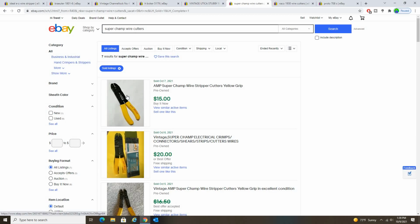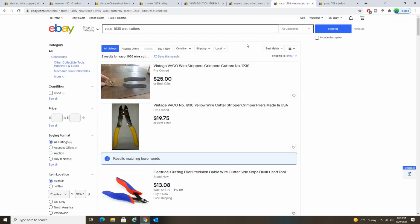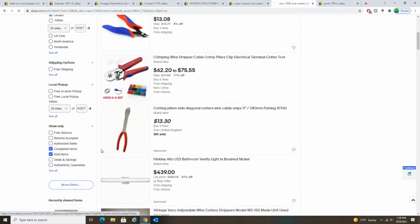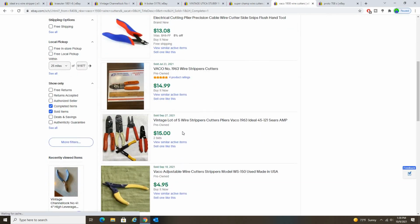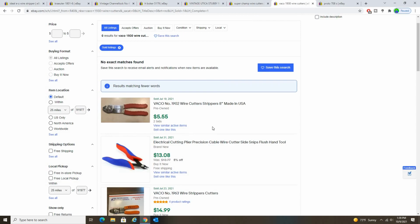You can see here a vintage pair like mine sold for about 20 bucks including shipping, 15 plus shipping here. Not bad. Then the Vaco, however you say it, vintage pliers. Somebody has a couple pairs for sale. Didn't see specific comps on that one. But anyways, not everyone can be an immediate winner.